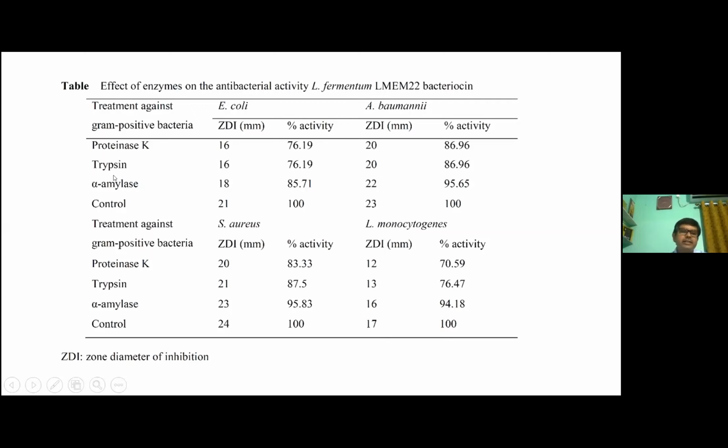But when treated with trypsin and proteinase K, their activity was significantly lost. But when treated with amylase, their activity was not significantly lost. That means proteinase and trypsin are hampering the activity of the bacteriocin, that means degrading the bacteriocin. That's why these are proteinaceous in nature in the case of our isolates.